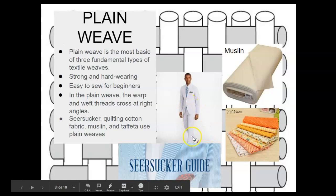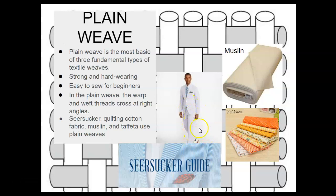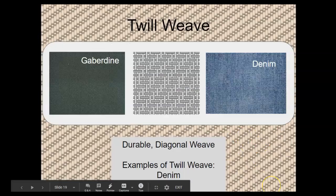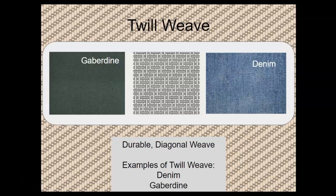So this is an example of a seersucker suit. You can see the seersucker here. And then your basic quilting cotton and muslin. Twill weave is a diagonal weave. It's very, very durable. You see it in gabardine and denim. And it creates a diagonal line when it is woven correctly.